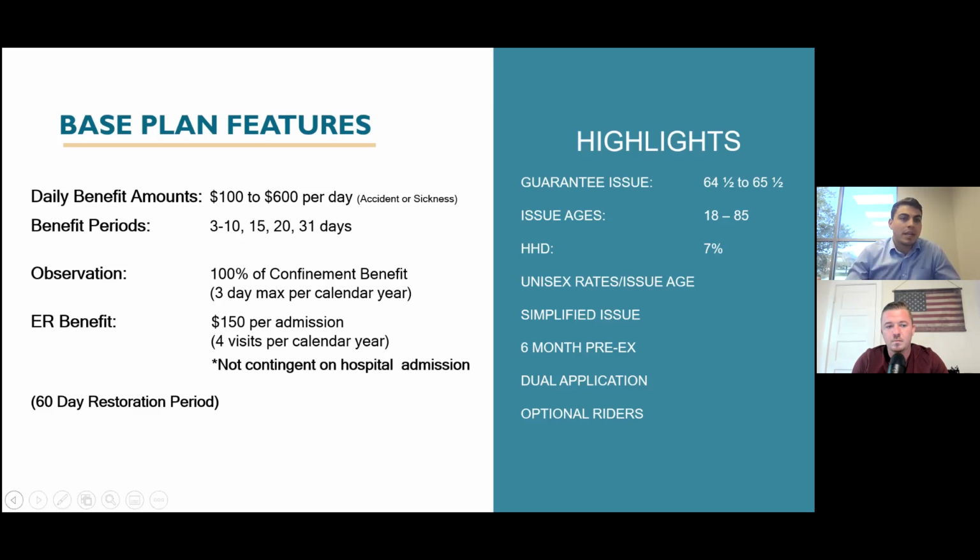So getting into the daily benefits. Daily benefits ranging from $100 a day to $600 a day in the hospital, covering both accident or illness. This is not just an accident plan. This benefit covers both accident and illness.